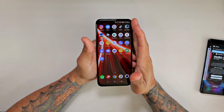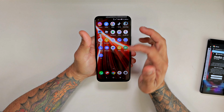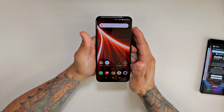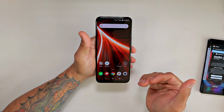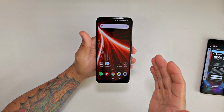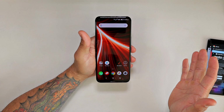This thing is feature packed, right? For $400, it doesn't get better than that. It's going to come out on October 29th. So if you're in the market for a budget mid-tier smartphone, this is probably the cheapest one you can get with 5G. For $400, you get a 6.53-inch Full HD display. You have a Snapdragon 765G paired with 6 gigabytes of RAM and 128 gigabytes of onboard storage, and a massive battery, 4500 milliamp hour battery. It doesn't get better than that.